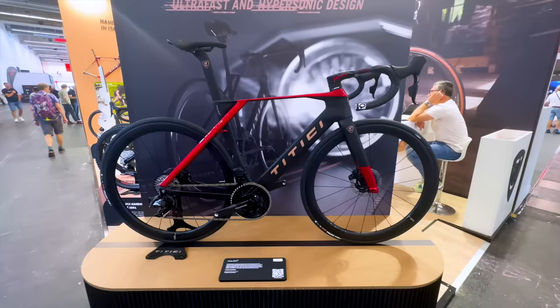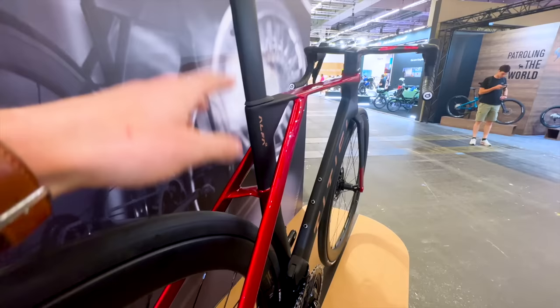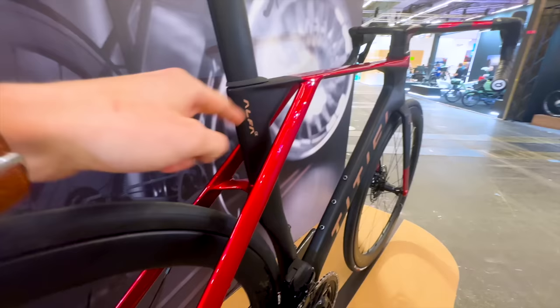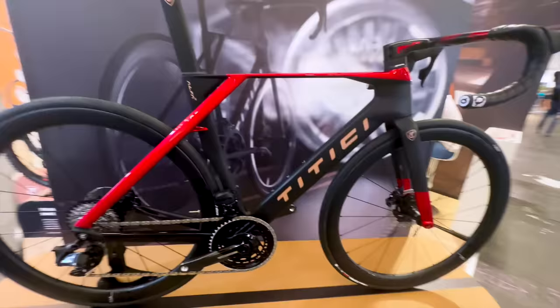This bike caught my attention because when I move this way, the seat post and the seat stays look like from a Trek Madone. It looks like IsoFlow, but IsoFlow ends here, and this one goes all the way, and yeah, it looks different. It's original, but I don't know if this bike was developed after the Madone or before.